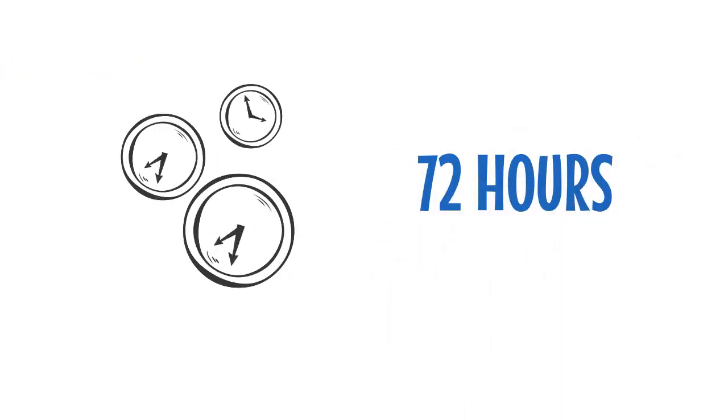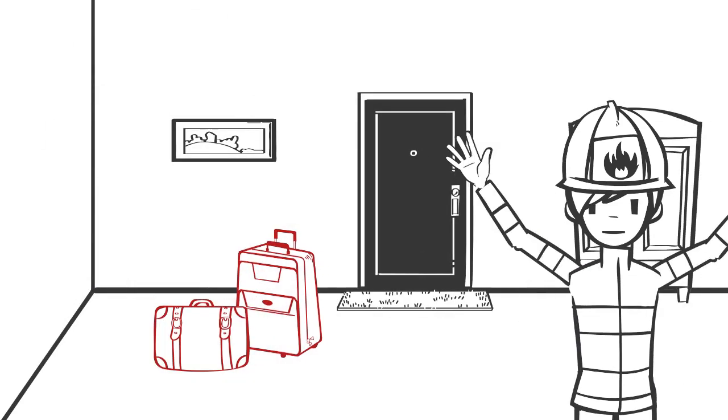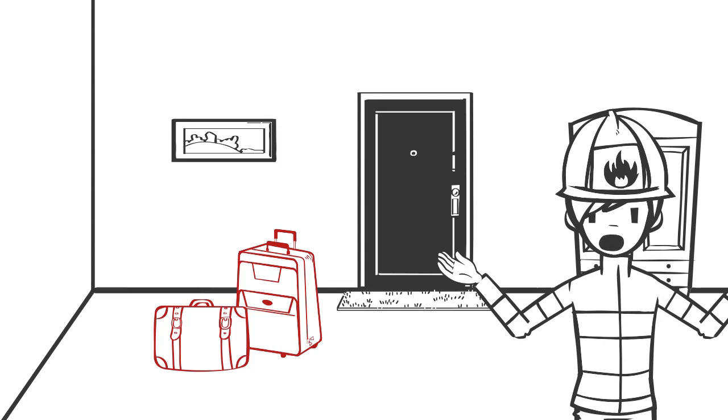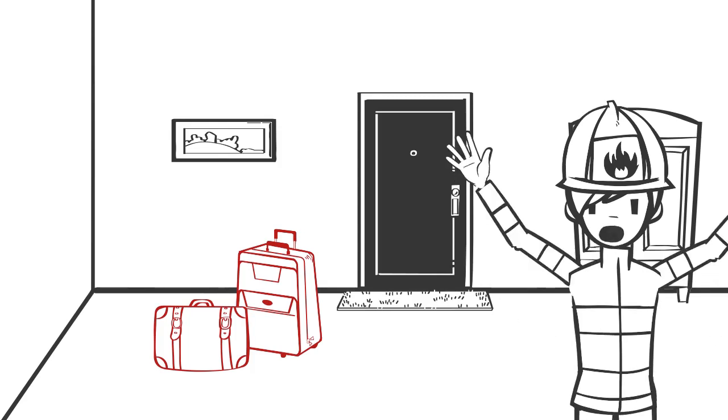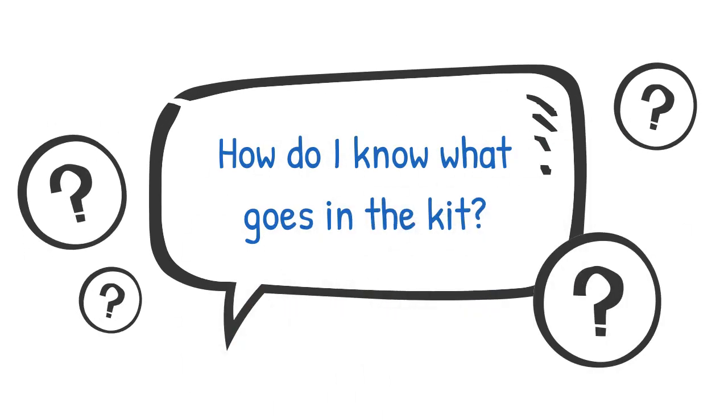It is essential that you're able to provide your family with necessities for at least 72 hours during an emergency. An easy-to-find, pre-stocked emergency kit will ensure you're able to focus on receiving important instructions and taking appropriate action to keep your family safe. Now, what should go in the kit? How do you know what you'll need?